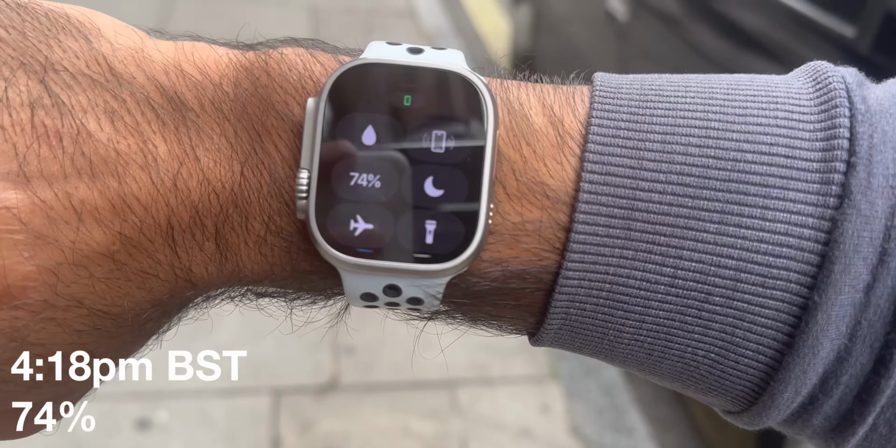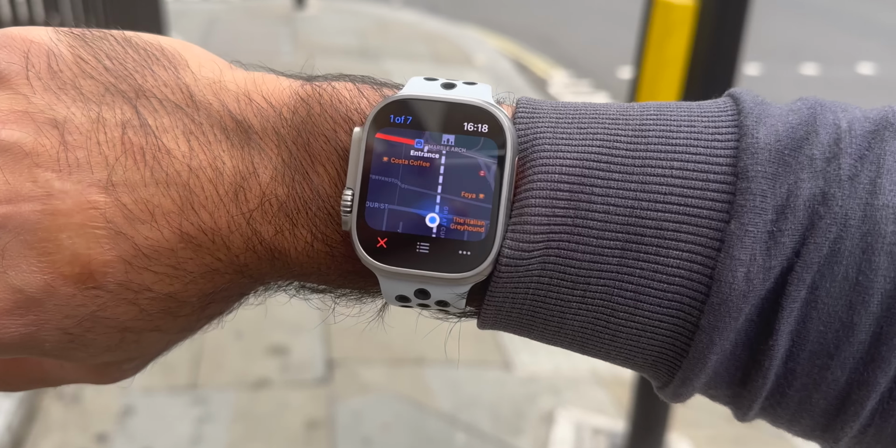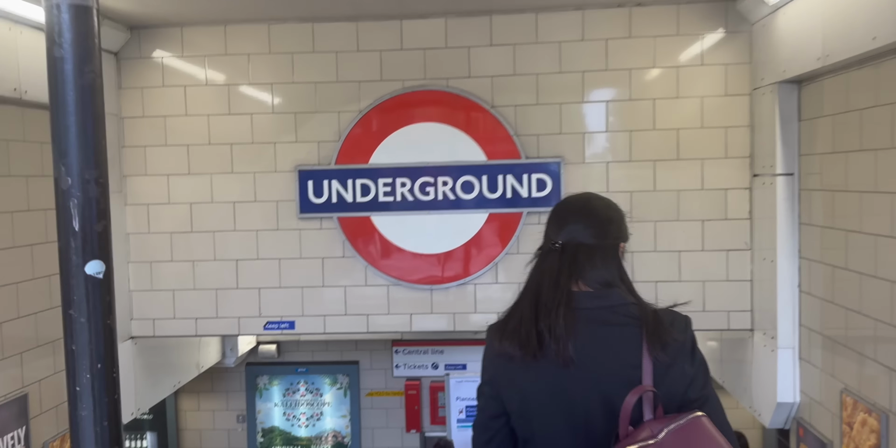All right, we're out in the streets. We're about 70% and it's about 4 p.m. here in London right now. Currently it is 74% battery. Navigate to Equinox Bishopgate. There you go, transit directions. We're gonna walk to the station.